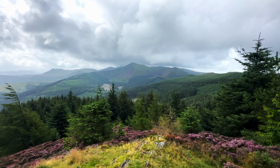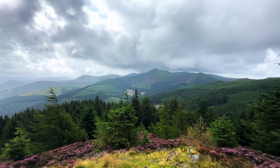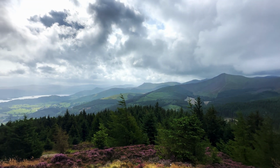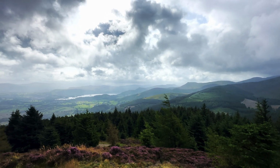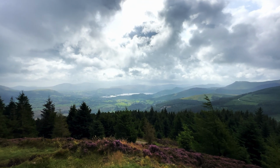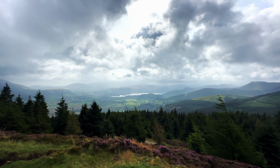I'll just stick it on the camera. So that's looking up to Grisdale Pike, which is clear at the moment. Don't know how long that'll last. And looking down to Causey Pike, High Spy, Maiden Moor and Cat Bells. And looking over Derwent Water to, what's that, Blaeberry Fell, isn't it?